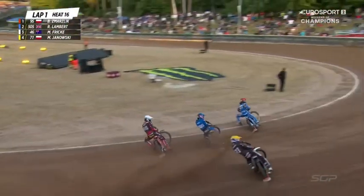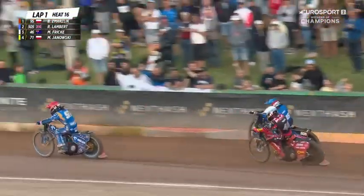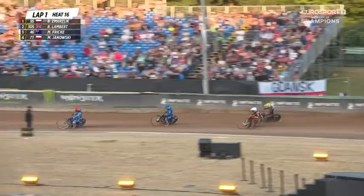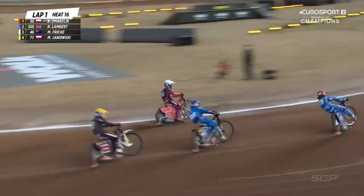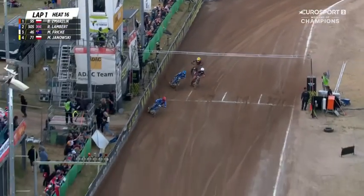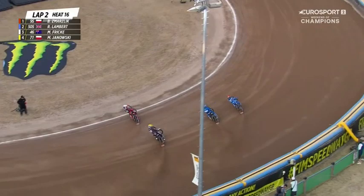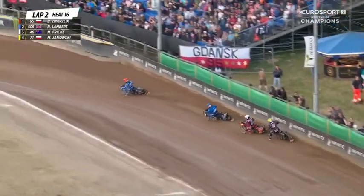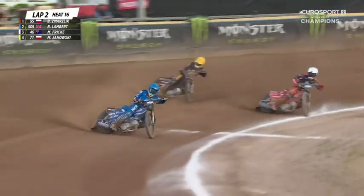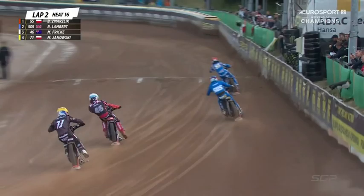Smarzik's made a smashing start, hits the first turn, holds it tight, just about there. Fricke's coming up the inside of Lambert, but he's on the back wheel, lifting violently coming out of turn two. That kills his momentum. Lambert now following Smarzik, Fricke responding. Wow, where did Fricke get that? But Lambert just about responding, slamming the door shut. Fricke's now hugging the inside. Will it work for him coming down the back straight? Not quite. Janowski there getting his nose chopped off down the back straight, but Smarzik, brilliant start.